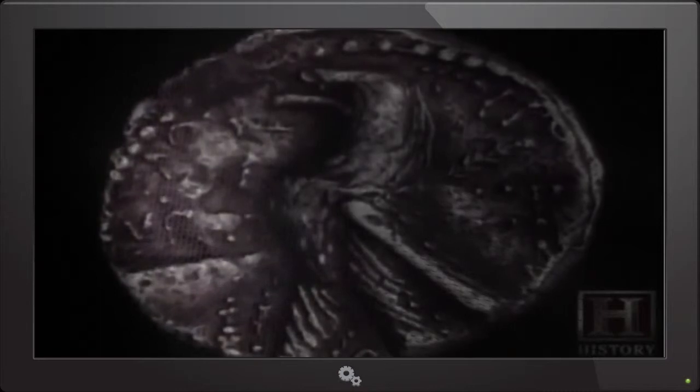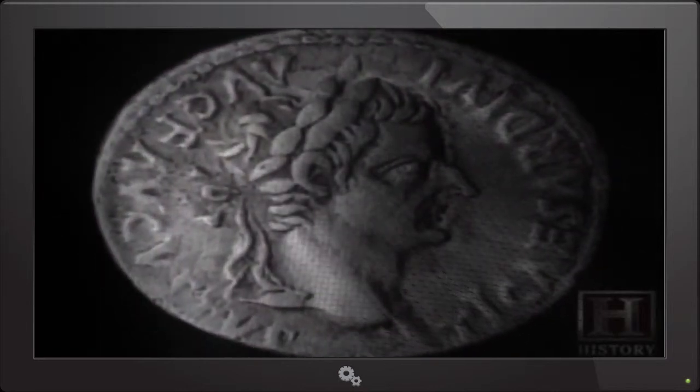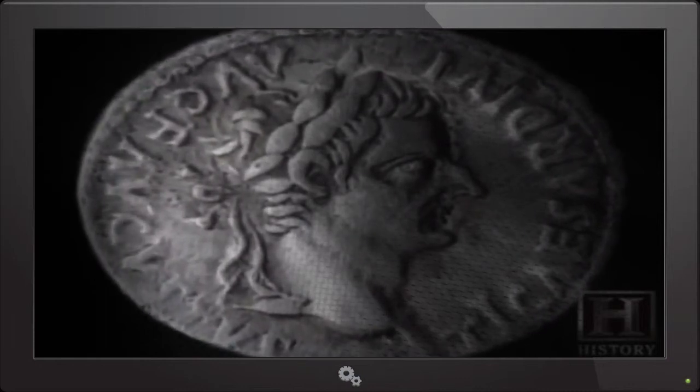Working in conjunction with the Department of the Treasury, the Bureau and Mint continually feed the economy's voracious appetite for new money. Though coins have been around since before Christ, it was the Roman Empire that first struck coins as a standardized method of currency.